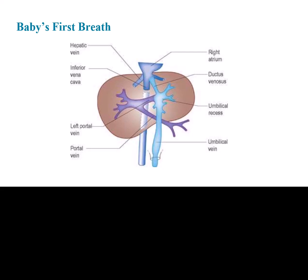It's going to go up. Yeah, very good. So it's going to go up. That sends a neurological signal to the baroreceptors that are located in the brain that, kid, you're on your own now. Mom has done all the breathing for you that she's going to, and now you need to begin to breathe.